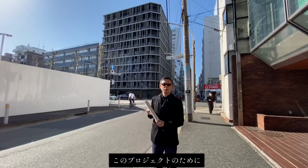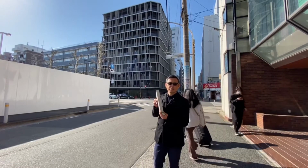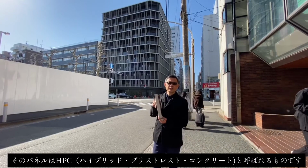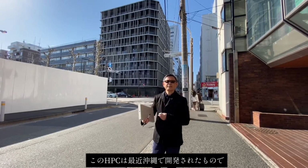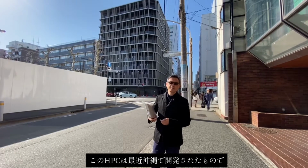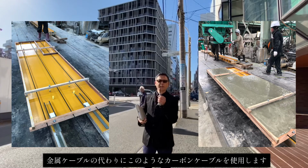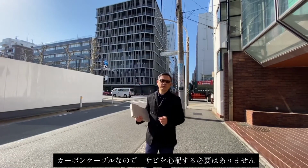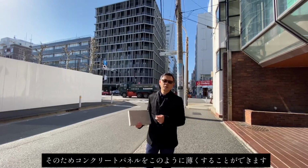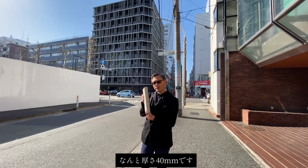For this project, we created the new facade with a very thin concrete panel, which is called hybrid pre-stressed concrete, which is HPC. This HPC was recently developed in Okinawa, Japan. Instead of using a metal cable, they use a carbon cable like this. You don't have to worry about the rust of the reinforcement because this is carbon. So that's the reason why you can make the concrete thickness like this, which is 40 mil.